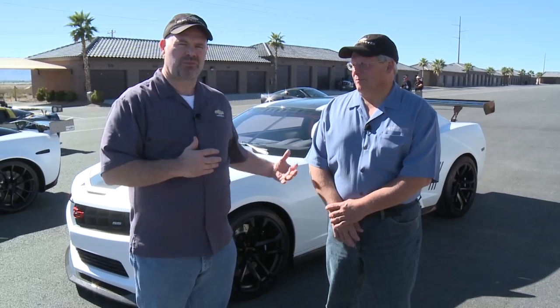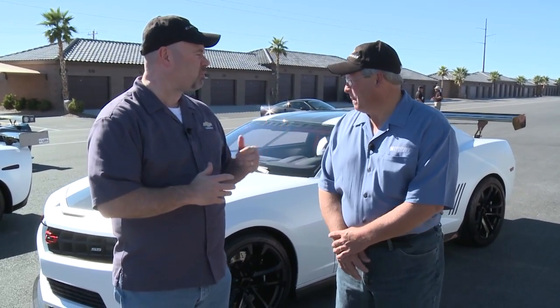This Camaro SSX is the track concept car that we worked with Pratt & Miller and Riley Technology. It was designed to be a platform for customers to imagine what they could do with a Camaro and put it on the track. And Gary, why don't you talk about what went into this car?